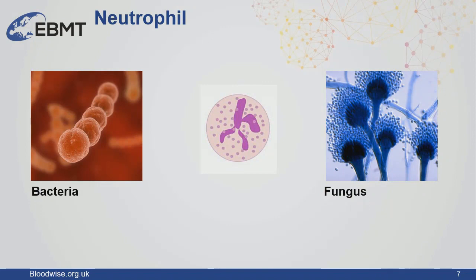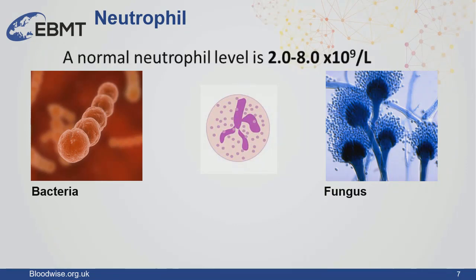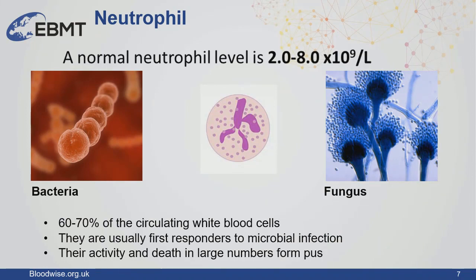So let's look at the neutrophils. Here they are in the middle. Their main job is to target bacteria and to target fungus. A normal neutrophil level is 2 to 8. They make up 60 to 70% of the circulating white blood cells, and they're usually the first responders to a microbial infection. They are there first on the scene, and their activity and death in large numbers forms pus. So think of that spot you squeeze, and the pus that's produced, that's the work of the neutrophil. So that bacteria there is actually Streptococcus, a common throat infection. And that there is Aspergillus, a fungus infection that often affects the lungs.